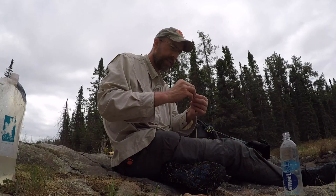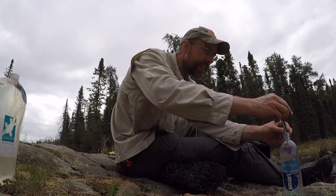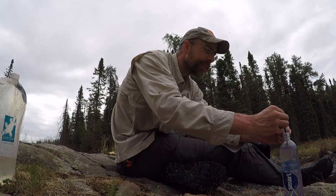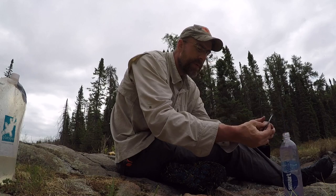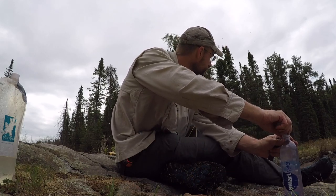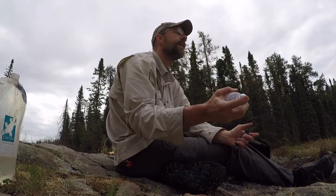I love the sound of rushing water, so this is a good spot to take a snack break. All the water in the Boundary Waters, most of it's not moving a lot, so take advantage of it while I can.